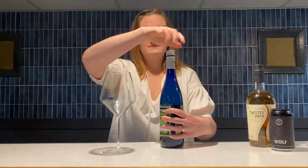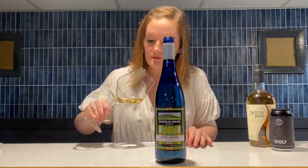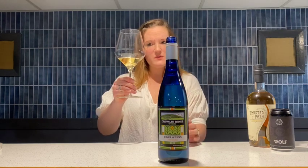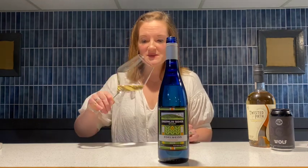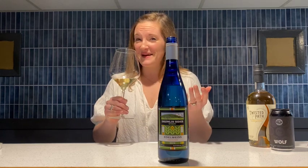Nice crack. You know, I was going back and forth in my mind. My very first thought was, oh, it's pretty yellow. And then as I tipped it, I thought, oh, that's pretty clear. So, I don't know, I guess it's smack dab in the middle.